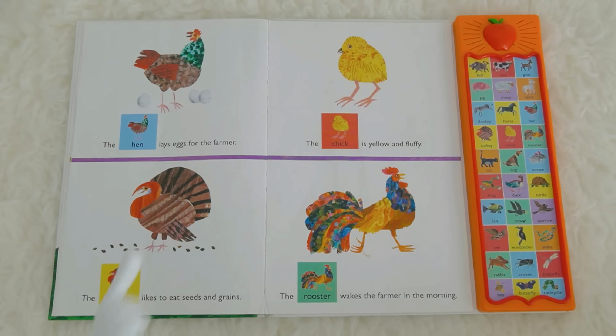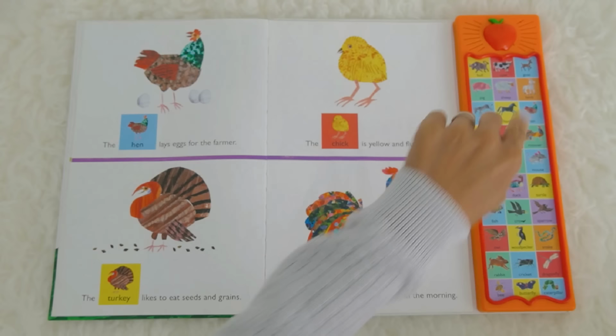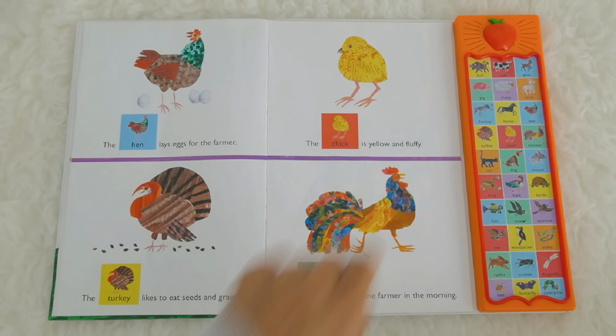Chick. Chick. The chick is yellow and fluffy. Chick. Let's listen to the chick. Chick. One more time. Chick.